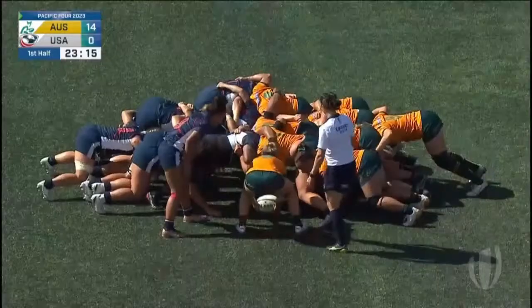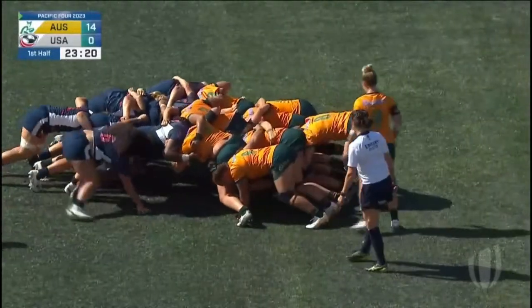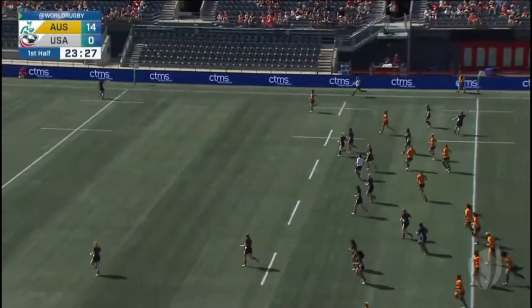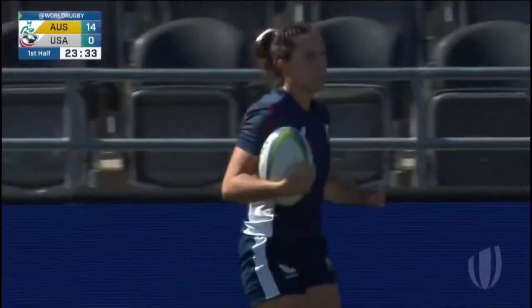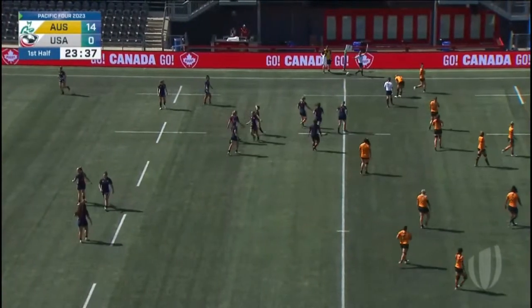Set! Scrum, maybe a hint of a feed, but such a solid platform from left to right. And they're going to use the boot. It's come off the side of the boot. Has it gone straight into touch? Yes, it has. You look at our assistant official. So just a good old-fashioned slice. Yeah, missed kick on that one.